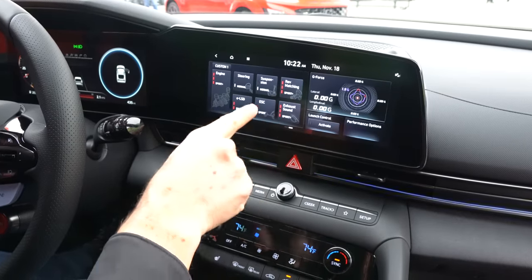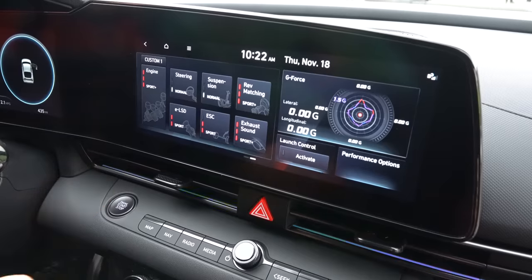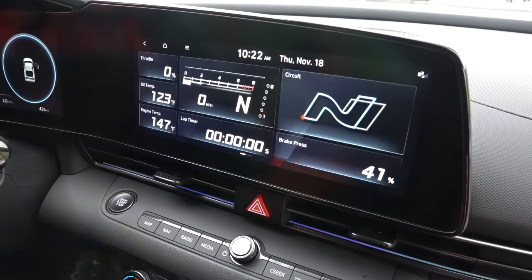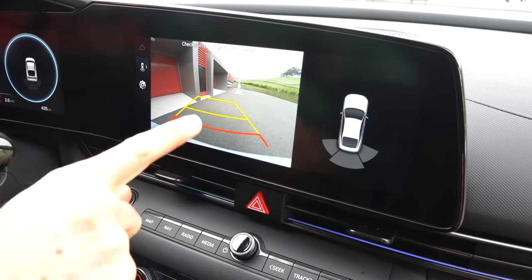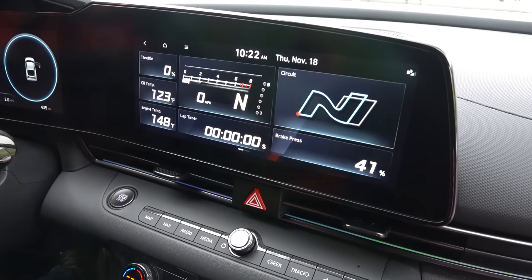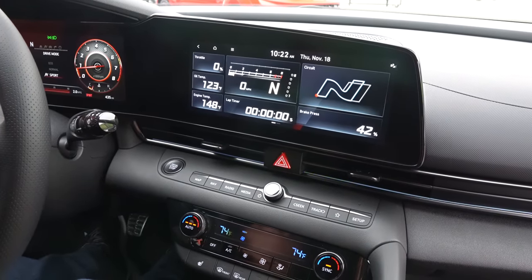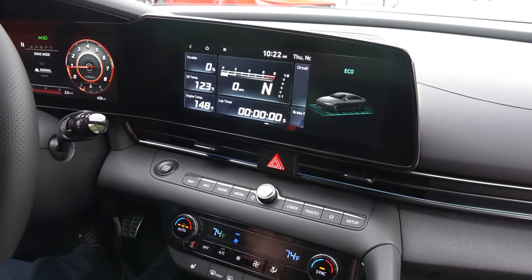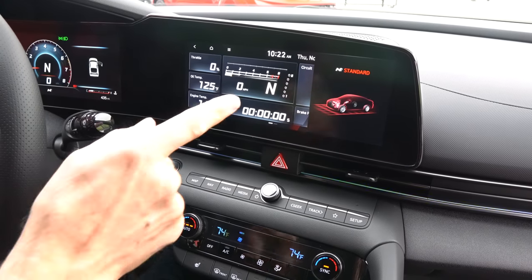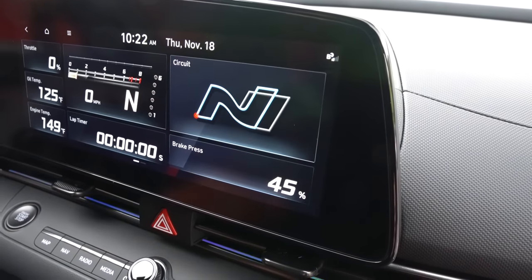Love the way you could get into every setting, G meter, automatic rev match downshifting, all the performance, all the different modes. Of course, there is backup camera and all that good stuff. Let me show you the backup camera. Little on the small side, but you know what? What I want to look at is this. I could stare at this all day. Looks like Gran Turismo. I'll show you the different modes. You got sport, obviously eco, normal, and then back to sport, and we got full N mode. And you got N standard, or you could kind of personalize it exactly the way you want it.